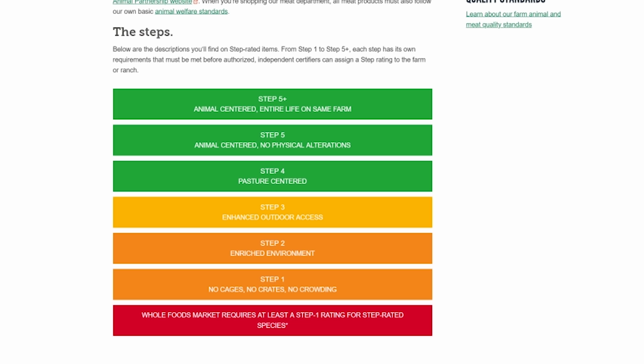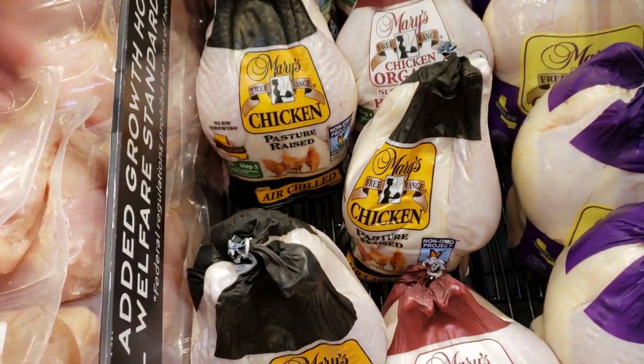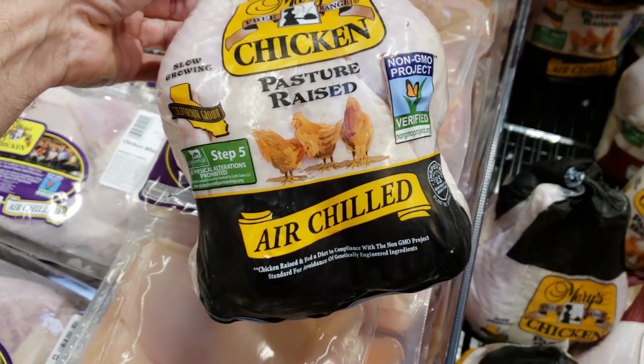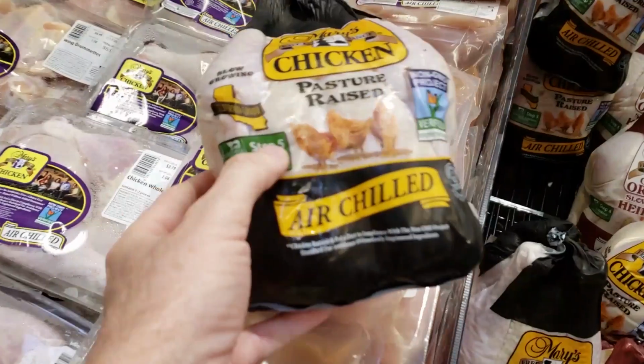Okay, so now that we sort of know what these steps mean, I'm gonna take you back to the video when we went into Whole Foods and just show you the pasture-raised chicken we have in there. Okay, so here is the pasture-raised whole chicken. And how much is it? Step 5? Yeah, so it's step 5.